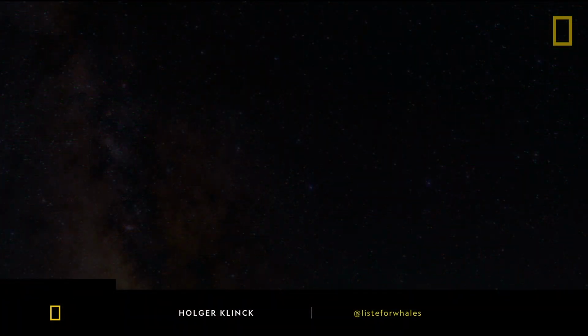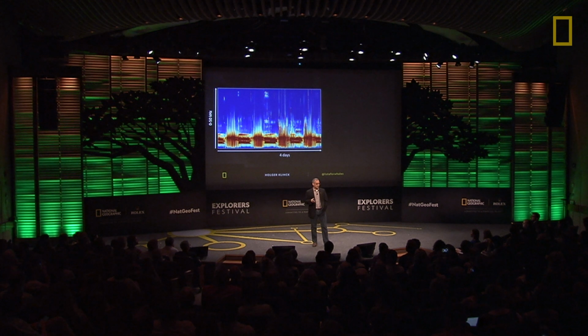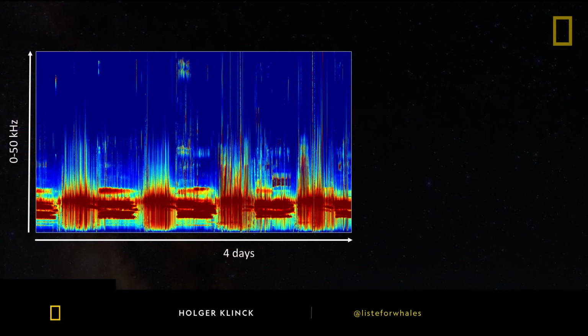It's very much driven by the vocalizations, in this case, of insects, and we can visualize the soundscape to make more sense of it. Let me briefly talk you through what you're seeing here. On the x-axis, we have the time, in this case, 4 days of continuous data we collected in Panama. On the y-axis, we have the frequency or the pitch of the sound. And then color-coded, you can see the intensity of the sound signals we are recording.